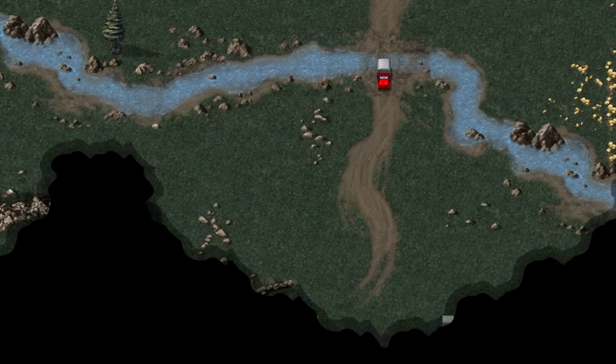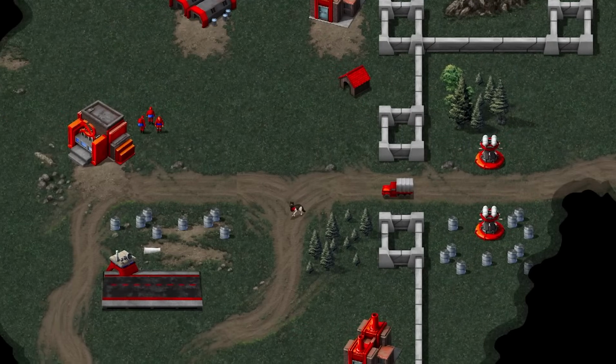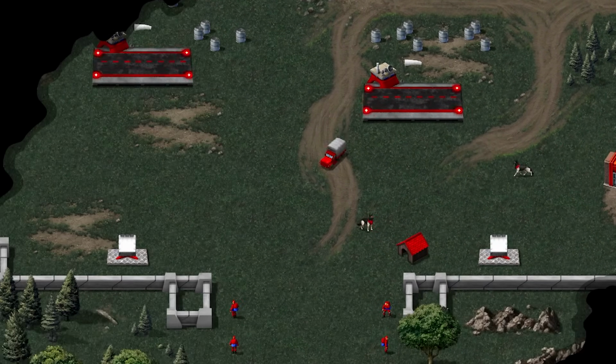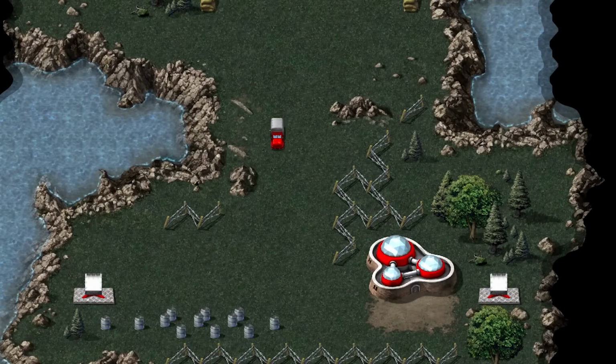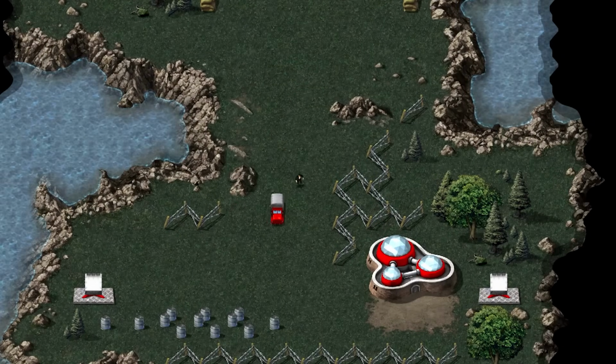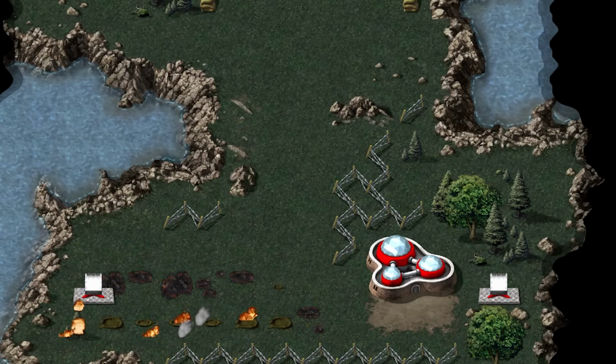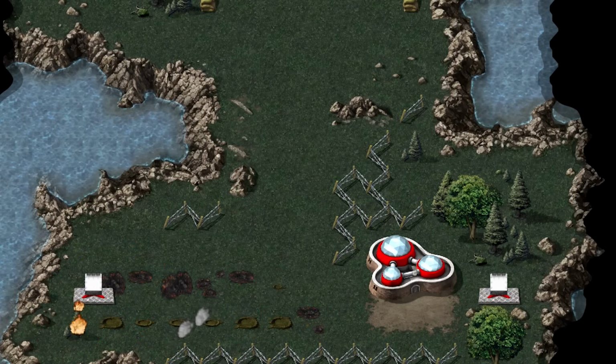He drove the supply truck south through the Soviets' main base. Upon discovering the prison, the spy jumped out of the truck, sending it careening into a cache of explosive barrels. The spy made his way into the prison, finding and rescuing Tanya at the cost of his own life.